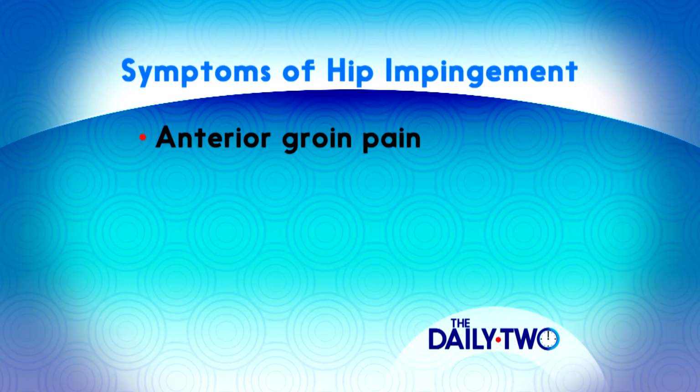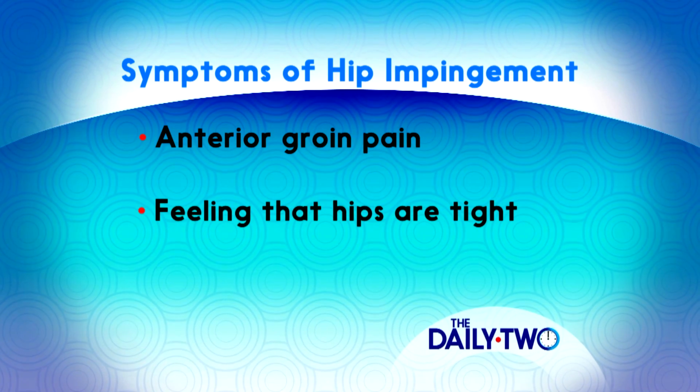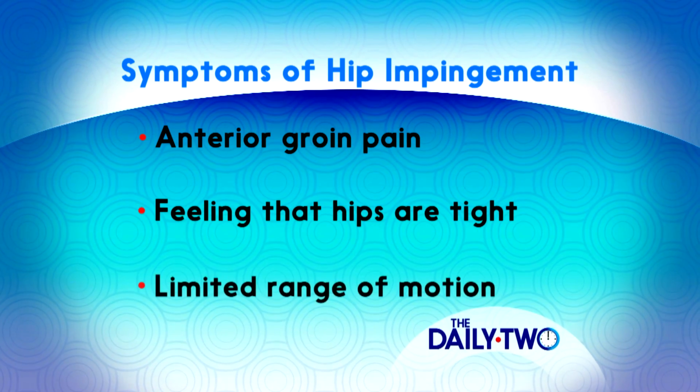The most common symptom is anterior groin pain, and we've had a lot of athletes who've come in with quote-unquote groin pulls, hip flexor strains. There are different words that are being used to describe it, but that's usually the most common symptom. Some people will also feel a tightness and just not being able to get the same range of motion that they're accustomed to in the hip joint.